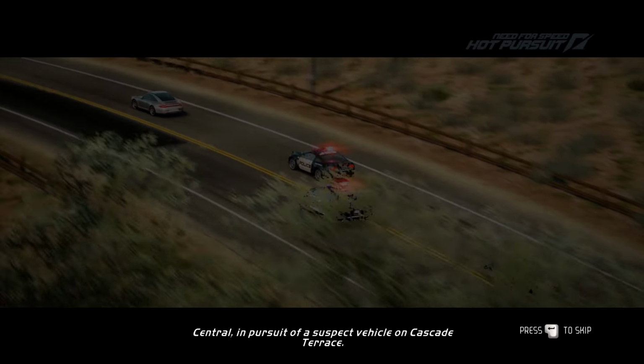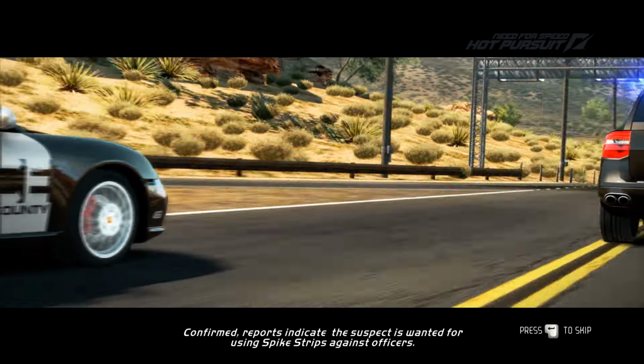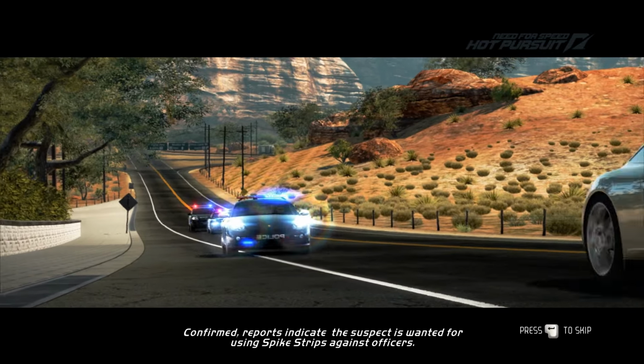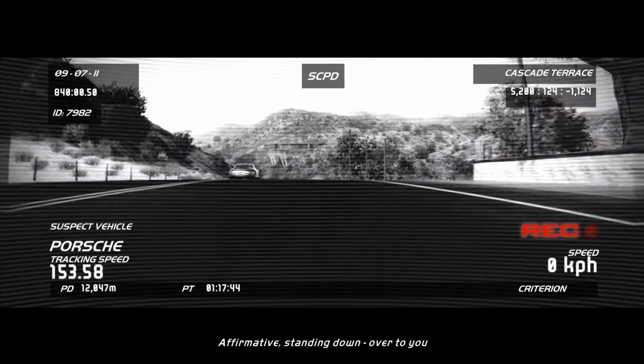Central, in pursuit of an unregistered Porsche 911 on Cascade Terrace. Confirmed. Reports indicate the suspect is wanted for using spike strips against officers. Affirmative command, interceptor support on scene. Standing down.